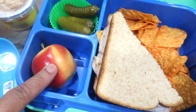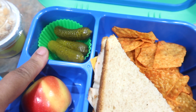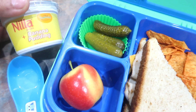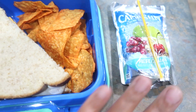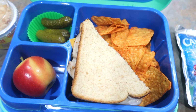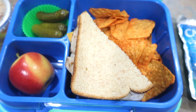She's gonna have a mini sweet apple. Here she has some pickles. I'm also gonna throw in a banana pudding for her, and this is her Capri Sun. Like I said, you guys will see more food in her lunch boxes simply because she comes home and she's hungry. She is eating quite a bit more.